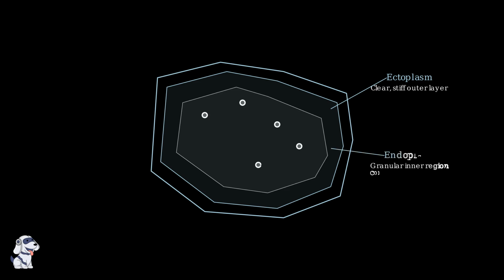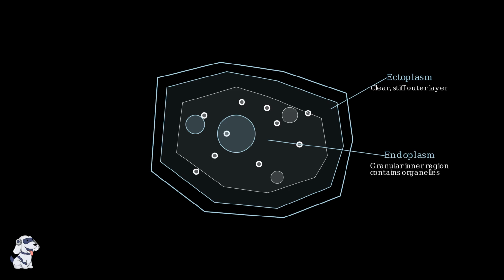The inner region is called the endoplasm. This is where all the action happens. It's a granular, more fluid region that contains all the cell's organelles, like the nucleus, food vacuoles, and contractile vacuole. The granular appearance of the endoplasm comes from all the tiny particles, organelles, and stored materials floating around in this region. It's like a busy workshop where all the cell's important activities take place.